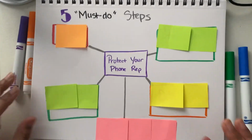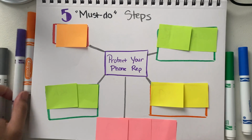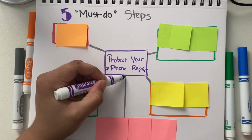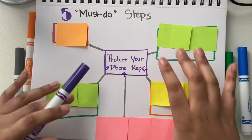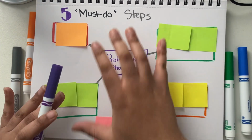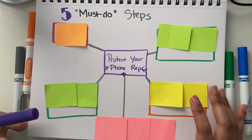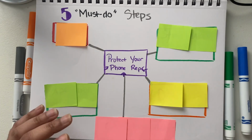So what we're going to do is just hop right in. Whether you know it or not, you actually have what's called a phone reputation, okay? And the phone reputation is now being altered or scored, or whatever you want to call it, right? There are 5 things that are working against you, or if you stay on top of this, it'll put you ahead of the game, right? So we're going to jump into these 5 steps, okay?